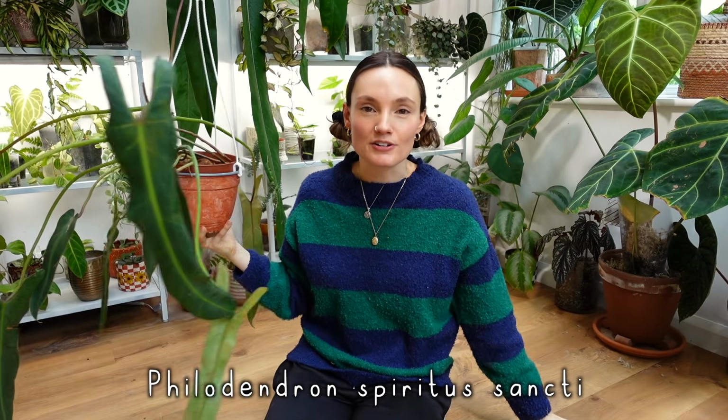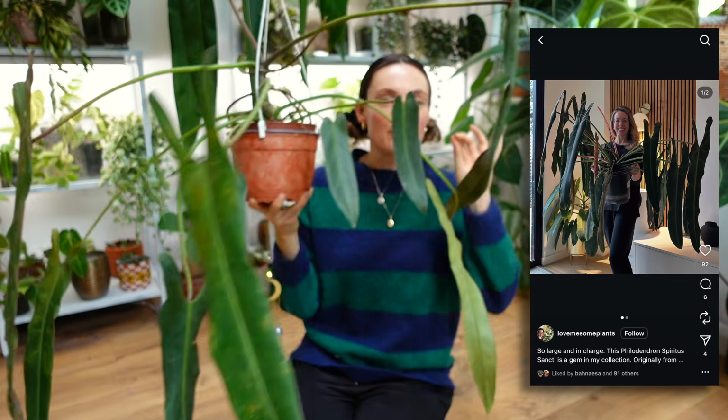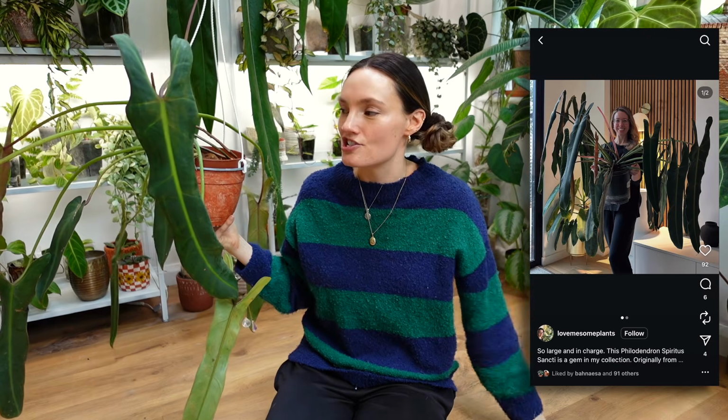And oh my goodness, if you have ever been on planty social media, you will know the hype around this plant. There was a point, I think about a year and a half to two years ago, where everyone was just after a Spiritus Sancti. It was kind of the gold standard in the social media world of having a great plant collection. And I very much succumbed to that.